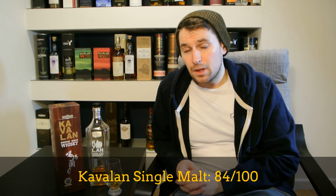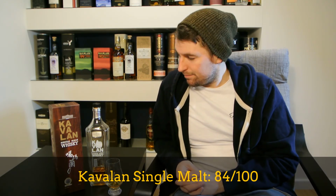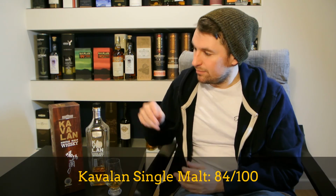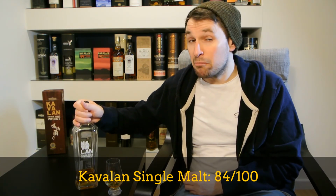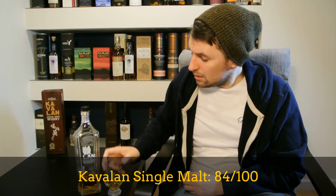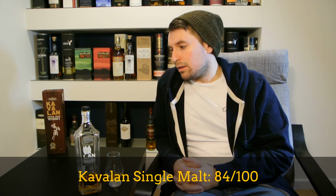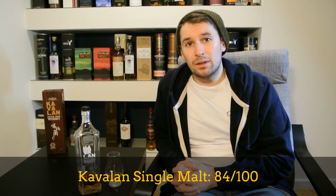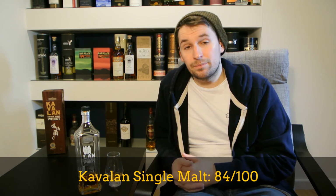In terms of score, I'm going to give this whisky an 84 out of 100. It's an interesting whisky. It's quite an engaging whisky. It's a well presented whisky. National Lampoon's station wagon box aside. And I think that the distillery has quite rightly earned the many fans that it has now got.